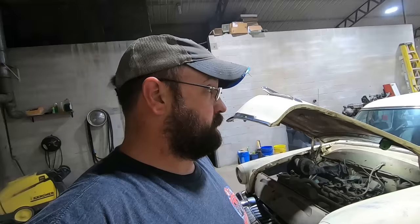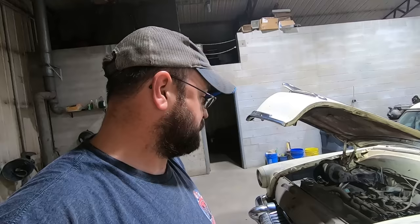It's pretty late here tonight, so we're gonna get back at her tomorrow. Let her soak overnight, spray down the rocker arms. Should have pressure washed the engine to get all the dirt off the top of the engine before we did this, but you know, I'm not gonna say I'm perfect.